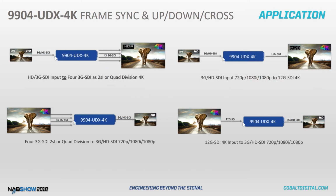So a couple of just basic application drawings as far as conversion, frame sync and up down cross. You have 3G in and your quad link 3G out 4K. You could do the HDR up mapping within that same process. Technicolor recommends to do it before the scaling, so we do it in the HD raster and then give you the 4K output. We could do that. We could emit 12G SDI out of the card or quad link.